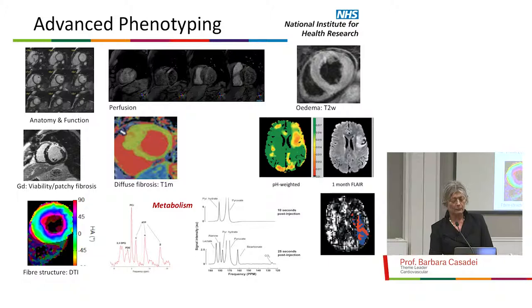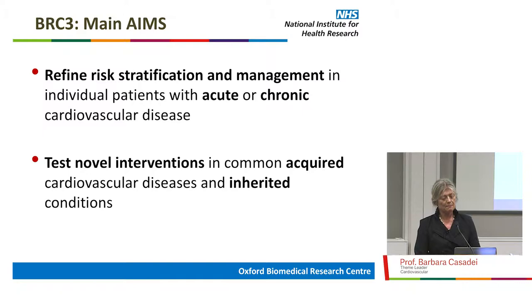So 3D flow is also very important, both for understanding cardiac functioning and understanding the thromboembolic risk in patients with dilated cardiomyopathy or atrial fibrillation. We also do metabolic imaging using a 7 Tesla magnet for phosphorus spectroscopy, as well as the unique ability to actually detail and phenotype metabolics in the heart through the polarizers. And we do this both in the heart and in the brain, because acute stroke is also part of the cardiovascular theme.